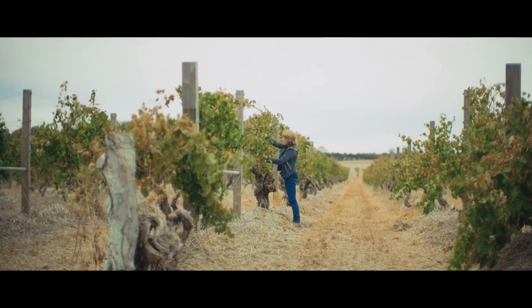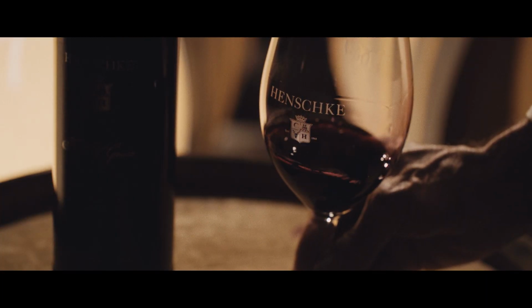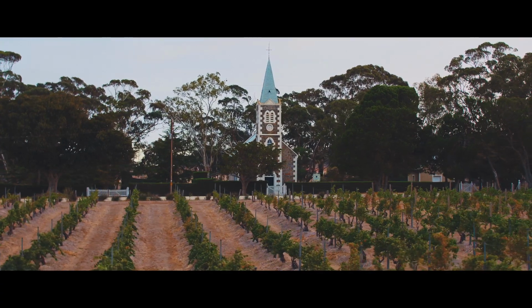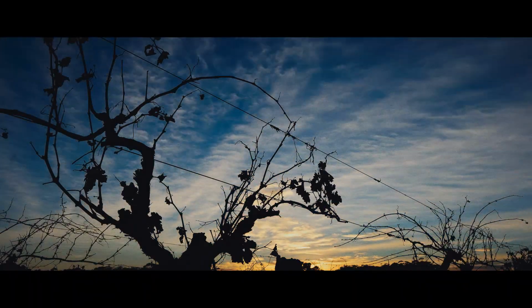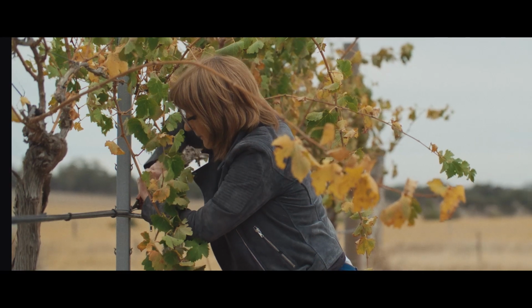Prue's work in the vineyard in terms of trellising and managing the vineyard plays a huge role in the flavour direction of the wine. The whole idea of constructing a trellis that matches the growth of the vine and gives you that light interception for the development of flavours, that's like structuring up a bit of a painting.